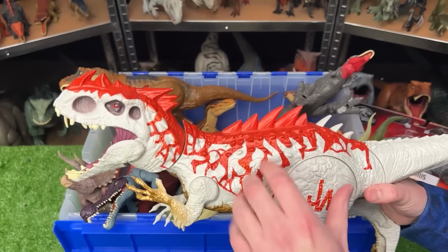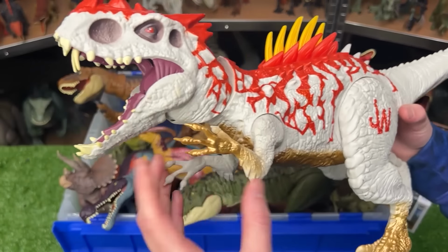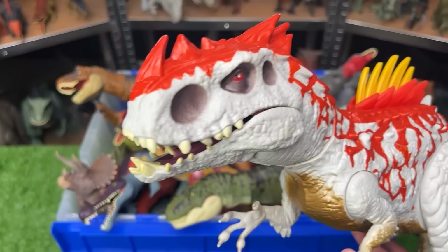Next up, I believe released as part of the first Jurassic World movie, is this hybrid Indominus Rex figure. It's got the bright red coloring, it's got some special features, can pop out its spines, its jaw opens and closes, and as you can hear, there's tons of sound effects too.